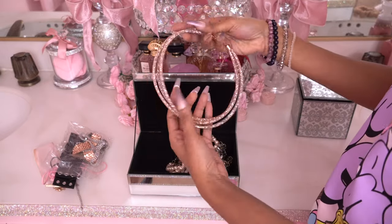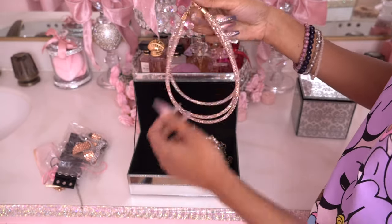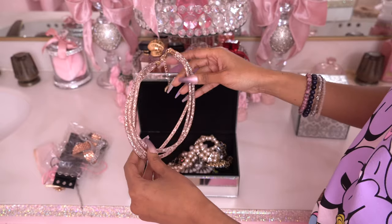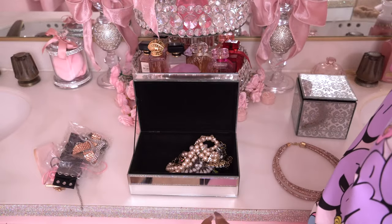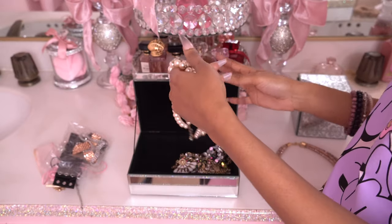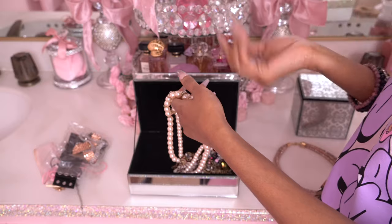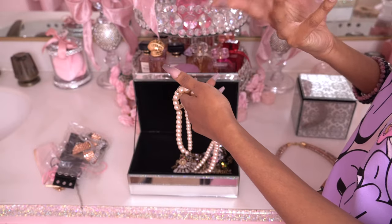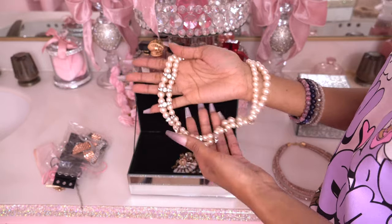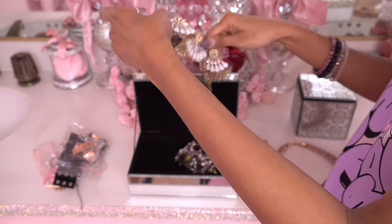This, I used to love this. I used to be obsessed with this, but the rhinestones are turning and I don't think I really have anywhere to wear it to. I think I'm gonna part with it. This is all costume jewelry, by the way. Also, you guys, keep in mind, I'm an actor and a theater baby and also a dancer, so a lot of this stuff is for shows. I think I'm gonna keep her. That's a good theater piece.